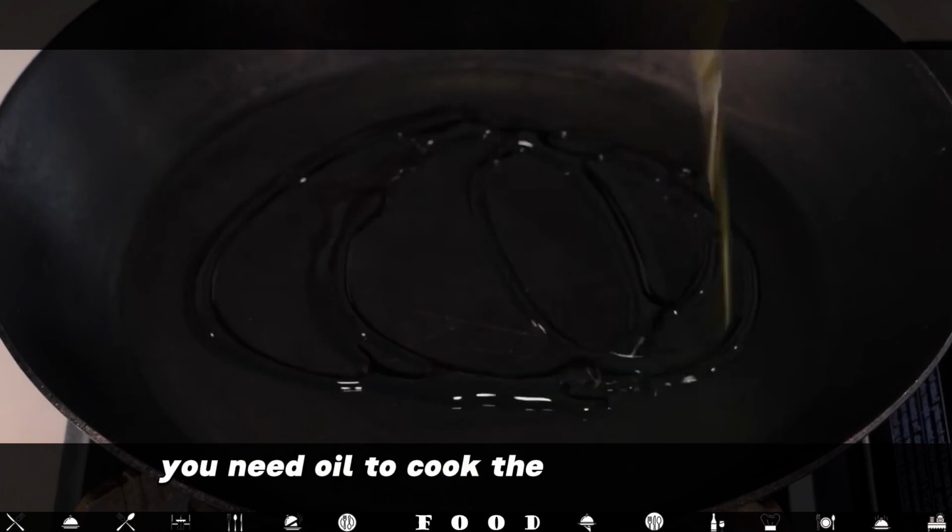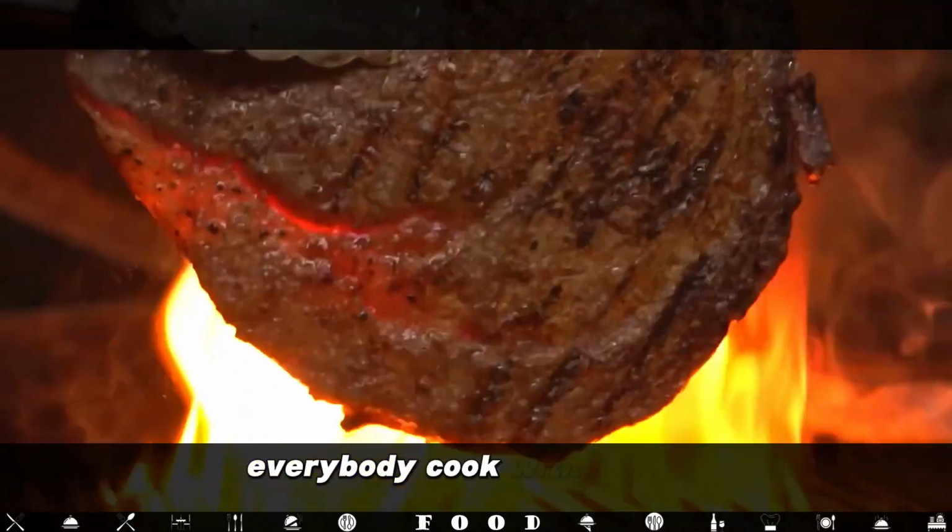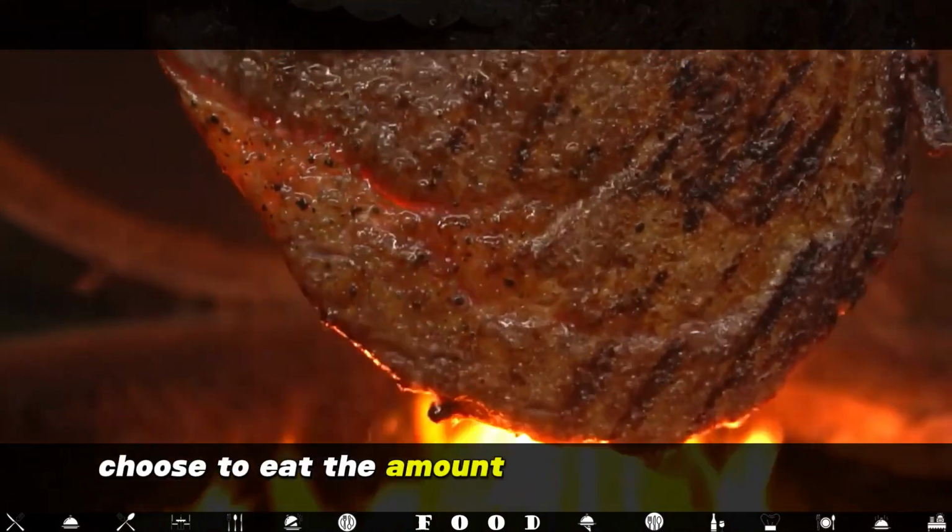You need oil to cook the steak properly. You can't just cook it with nothing. So why not use what's already there, everybody? Cook with the fat and then later choose to eat the amount of fat you want to eat.